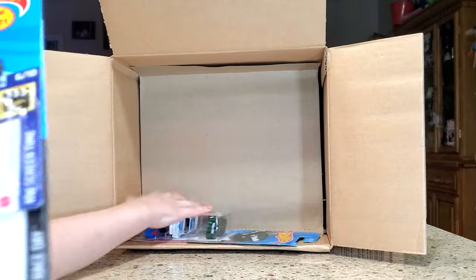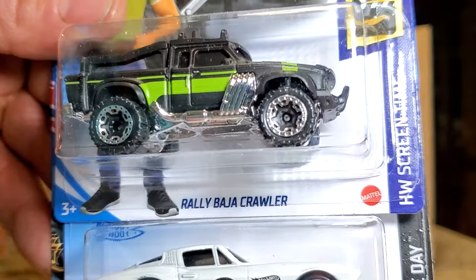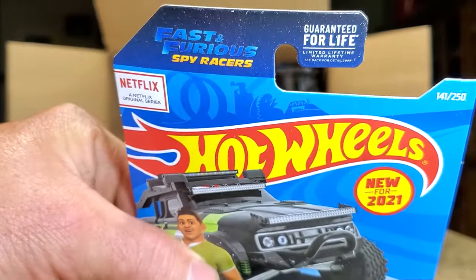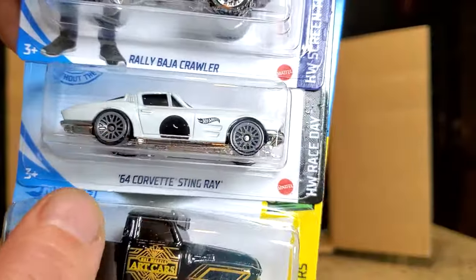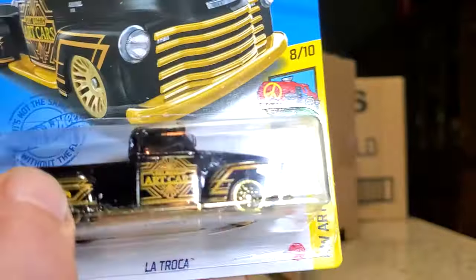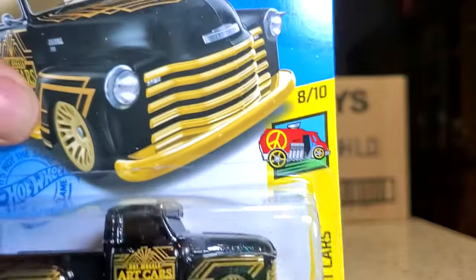And for the last row at the top, we have a Rally Baja Crawler from the Fast and Furious Spy Racers. Hot Wheels Screen Time. And we have another Corvette Stingray. And here's a new to the case, or new casting completely, La Troca.